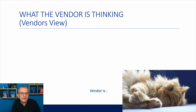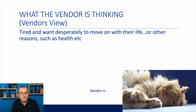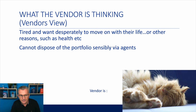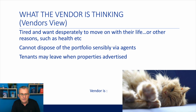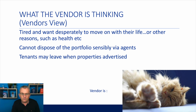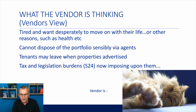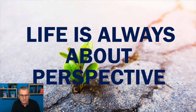Now, this might be what the vendor is thinking. So from a vendor's perspective, they could be tired and maybe they want desperately to move on with their life, or maybe there's another reason such as health or something similar. Perhaps they can't dispose of the property sensibly via an agent for lots of different reasons. Maybe tenants will leave if the property is advertised and they don't want to have that risk. Tax and legislation burdens. We've got something called Section 24 tax now, which I'm sure you're aware of. Well, maybe now that's imposing on them. Or perhaps the vendor is just desperate for a solution.